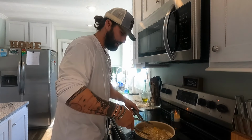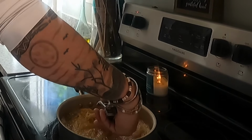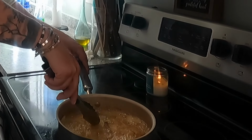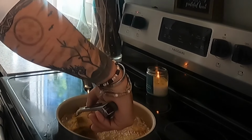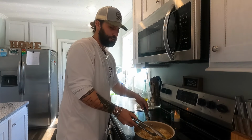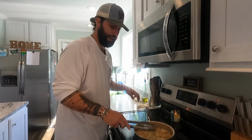All right, the bad boys are ready to flip, so let's give them a little flip here in the grease. Oh, yeah. Mm-hmm. And I like eating whole fish. Some people don't like eating whole fish. This is exactly how I do fillets as well. The same exact way, you guys.